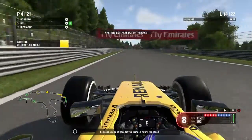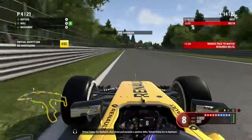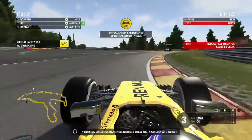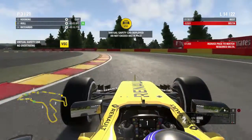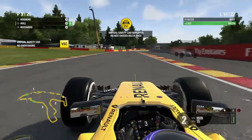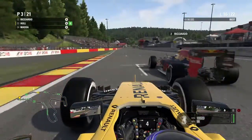Here comes lap 14. There's Valtteri Bottas. He's out of the race there, and we get the VSC purely because I believe he's going to be on the exit of Les Combes here. Bottas had an engine failure. You're going to see it here. The delta was ridiculous. We had to crawl it. There's Bottas. So he's had an engine failure from the lead, I believe. So that, of course, dropped him down.